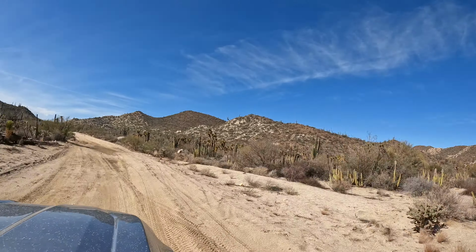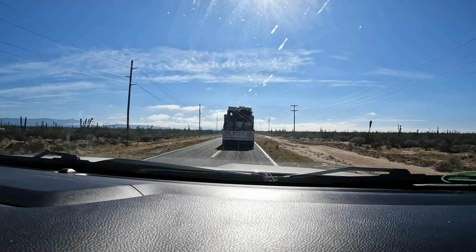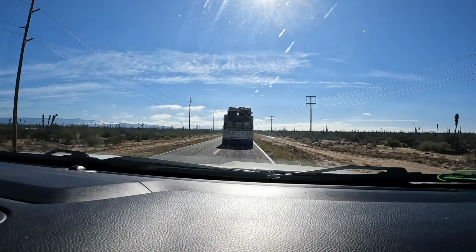This is just a quick shot to illustrate how narrow some parts of MEX 1 are. This is the main highway that travels north-south through the whole Baja Peninsula. Sometimes passing these large semis was quite terrifying.